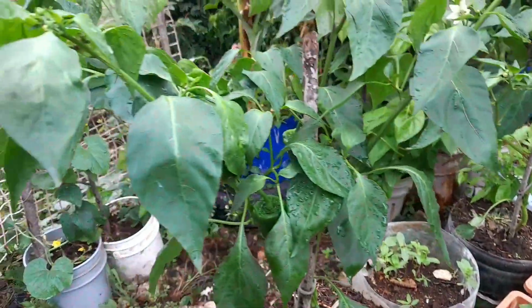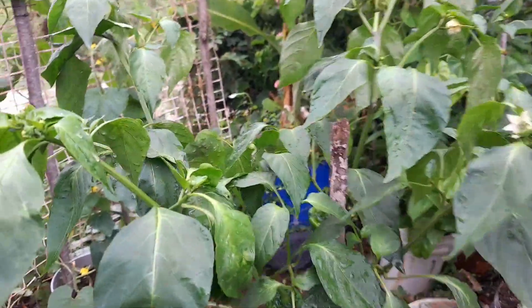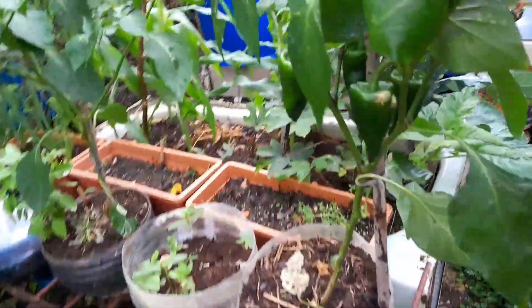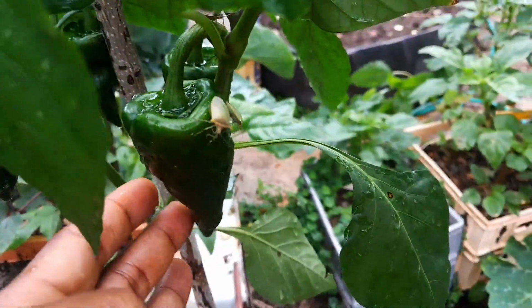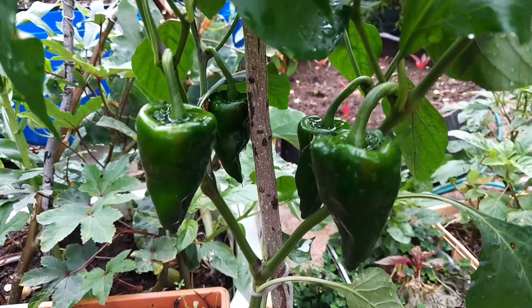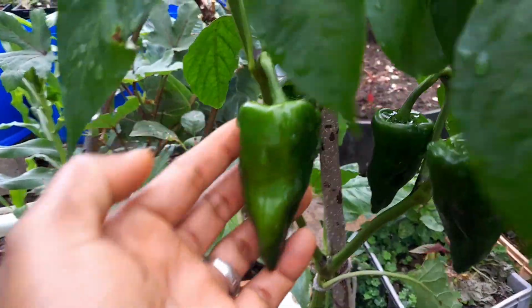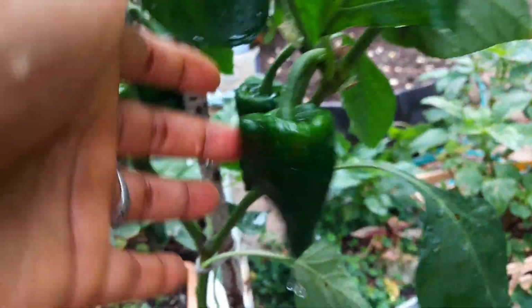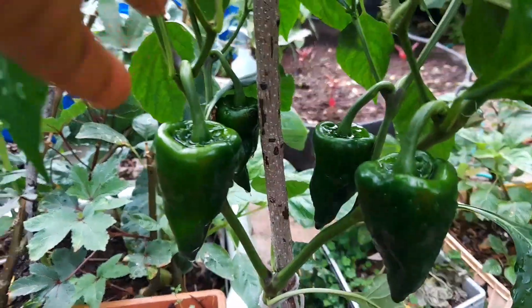I have thyme growing in this container now. This is a new one to the garden. This is a poblano pepper. Let me take you around and show you what the fruit looks like. These are a new set of stink bugs. Oh my word. Those are the fruits. I thought they would be smaller fruits, but they're almost as big as bell peppers. And they look nice and healthy.